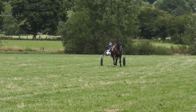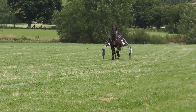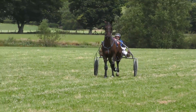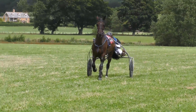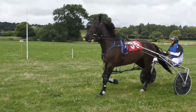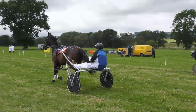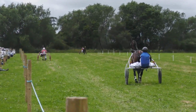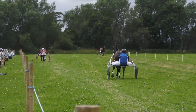That's number 33, Whiskey and Water, in the half colours of orange and blue, I think it is. At the top there is Liz Collingwood on her own, Lewin's Mercy. Not had a lot of runs this season, but did run very, very well at Prestine, two terrific runs earlier this year. That's Lewin's Mercy and Liz Collingwood.